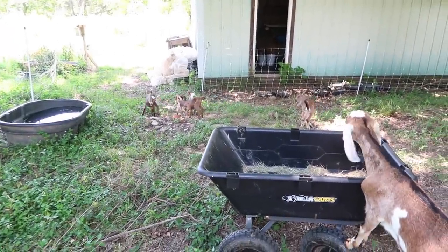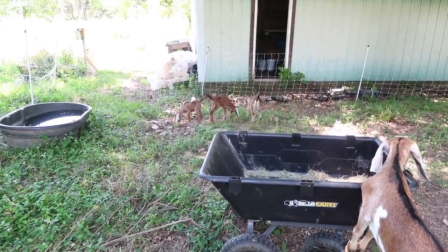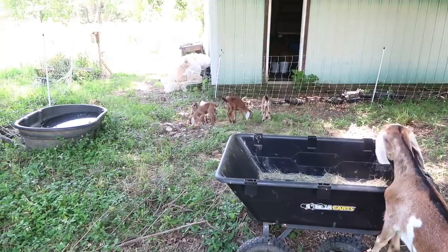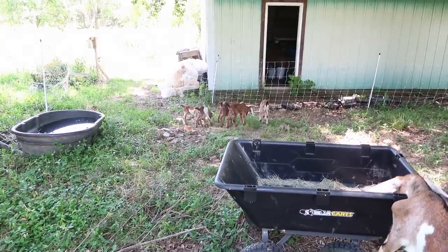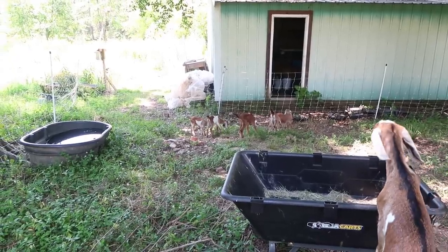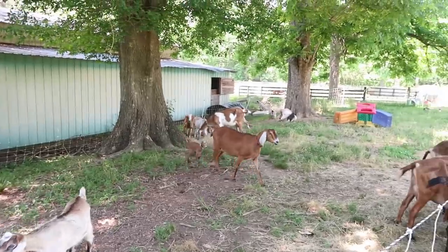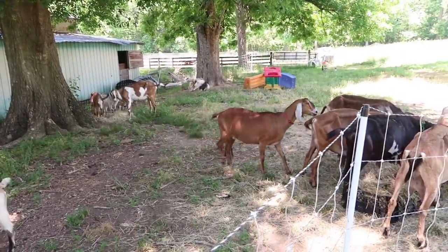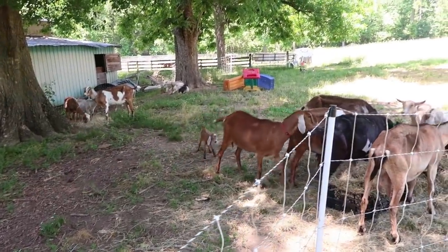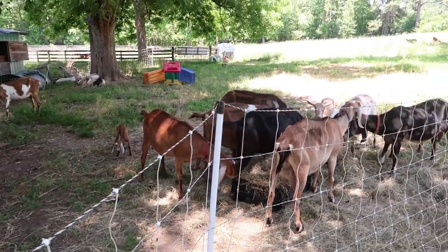The kids love being out here. They seem to play on this incline a lot, where all the bricks and old foundation from some long lost homestead are. They seem to like bouncing around on those rocks and bricks. This one says, "No, mommy, I'm still thirsty. Give me more. Give me more." Everybody is doing really good.